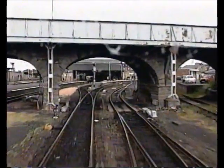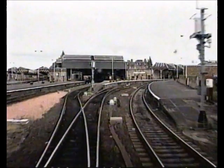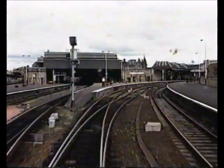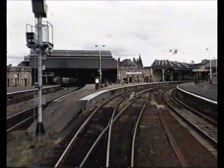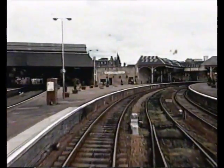Tories up here. Must be the last enclave of them up in Scotland. Quite a bit of custom for the train.